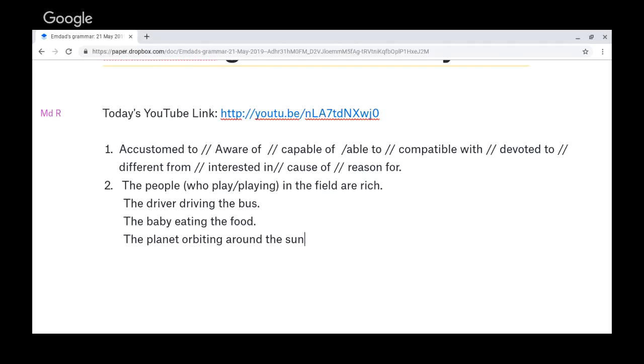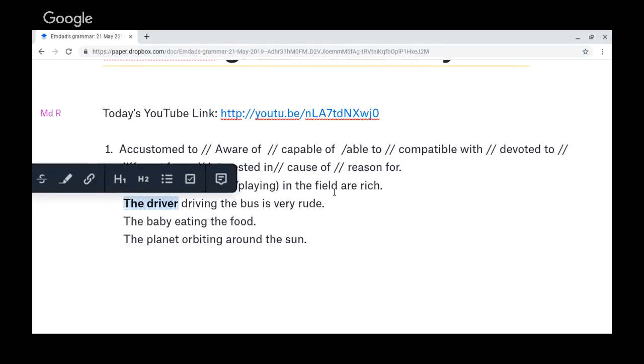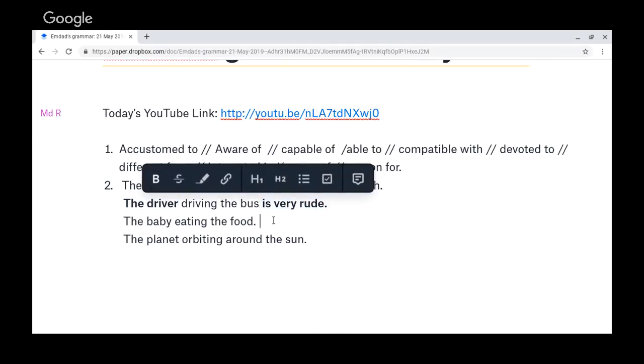But can I tell you guys, these sentences are 100% right if I have some extension with this sentence. And what sort of extension? Is the sentence right or wrong now? Tell me. The driver driving the bus is, do I need an auxiliary? The driver is driving a bus. Do I need an auxiliary? No, the driver was driving a bus. Do I need an auxiliary? I don't. Do you know what my main sentence is? The driver is very rude.